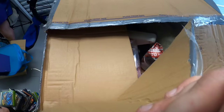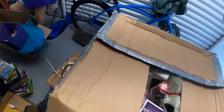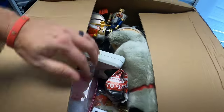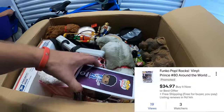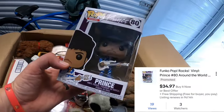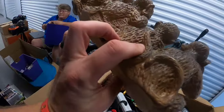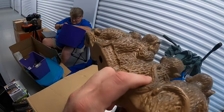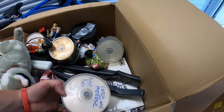Living room behind TV game stuff. Game stuff. My guess is they used a lot of duct tape. I've seen better days. First, they packed this up at Christmas time. But I got a Prince Funko Pop. Oh, really? What is this? That's kind of funky and cool. 1969, look. The Hero. Uh-oh.